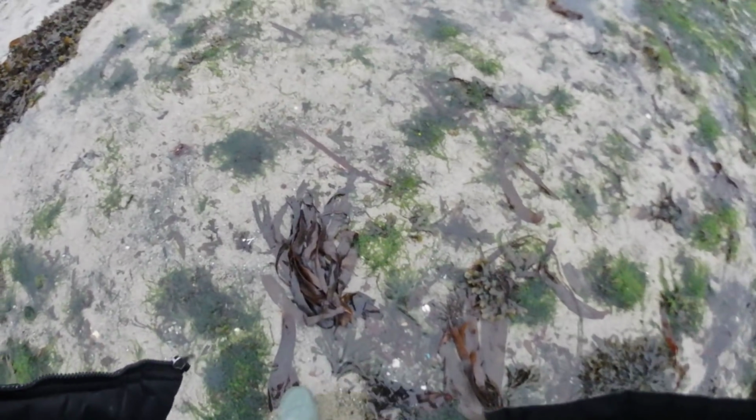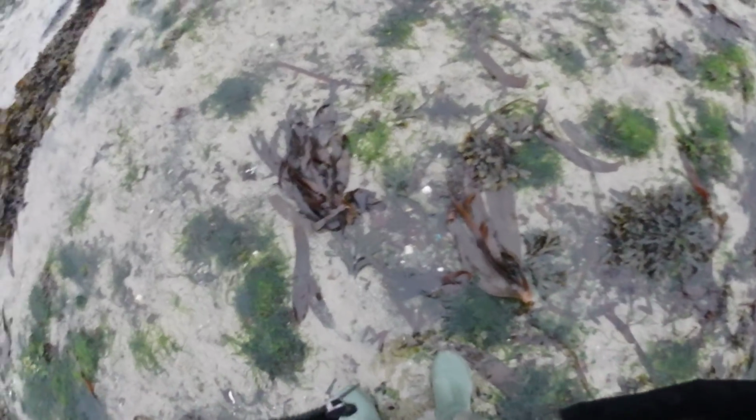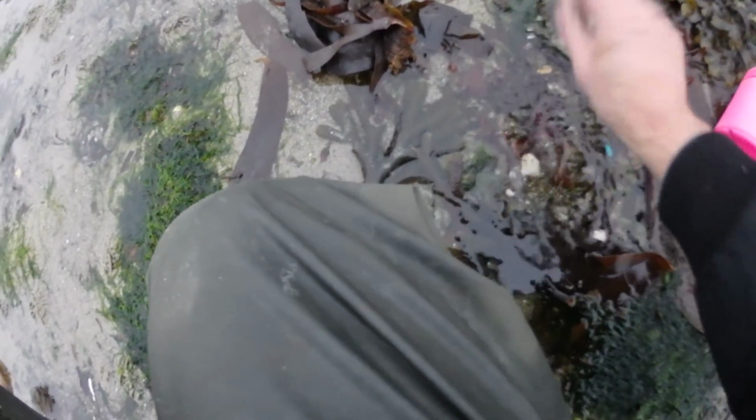So if you'd seen the last video, you'd have seen when I came off the boat, I was finding those cockles. I thought I'd come down and have a look around before I go out in the boat, just to see if there's any around. Well, I found one. I might take a couple actually, I don't know yet. There's one here.